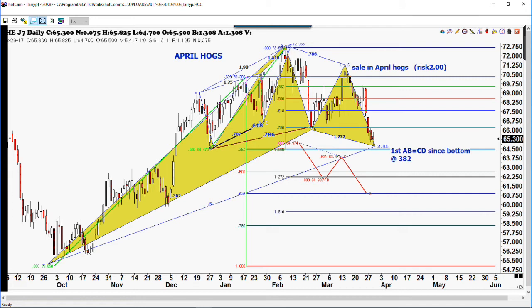Okay, now let me see what else we need to talk about. The euro, we got down to the 107.18 level. We did. We got down to that 61% retracement after all, 107.18. We're now trading 107.40. So this might be all we're going to get in the euro. We'll have to give it a little bit more time to take a look at it.